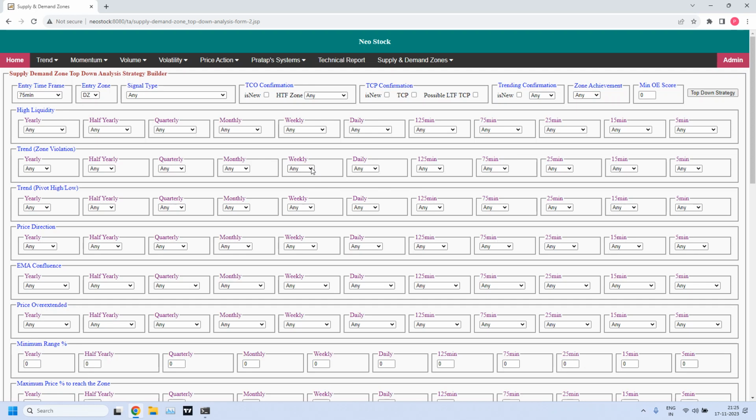So that's why, because it is a bullish setup, weekly trend should be either uptrend or sideways, but daily trend must be uptrend for bullish setup. And we don't bother about LTF trend on 75 minutes. Next, what is the next one? Direction, price direction. What is our HTF weekly? So what is our weekly price direction?